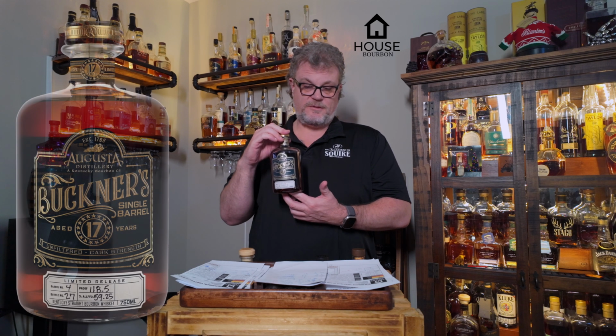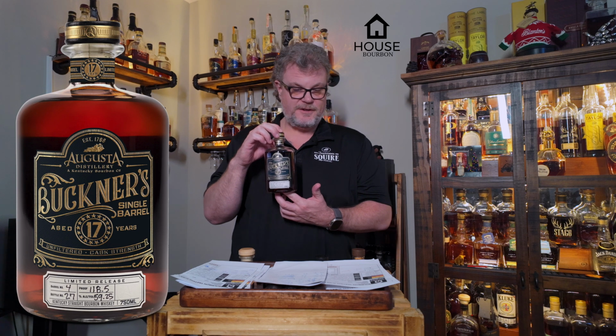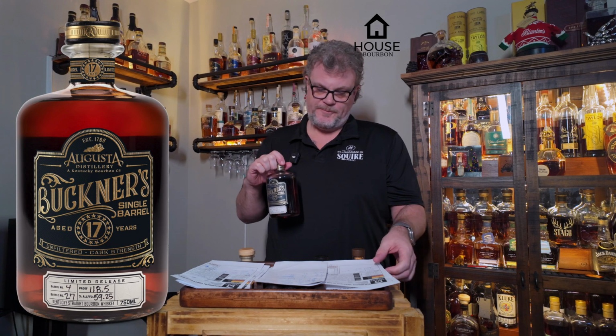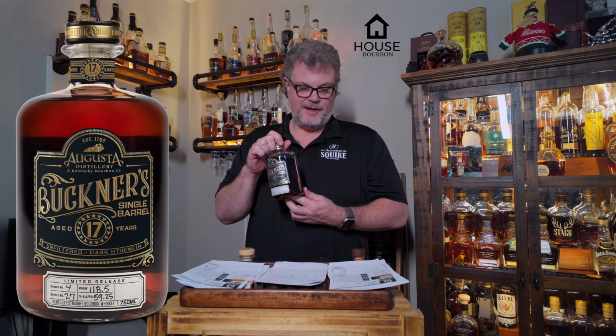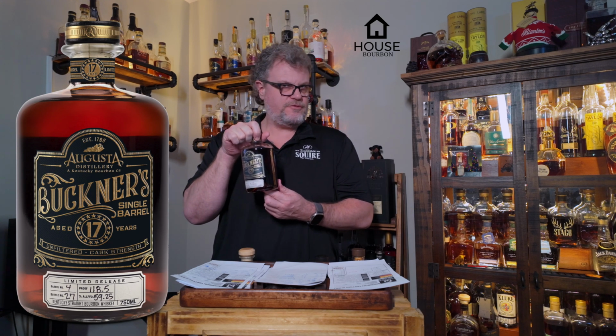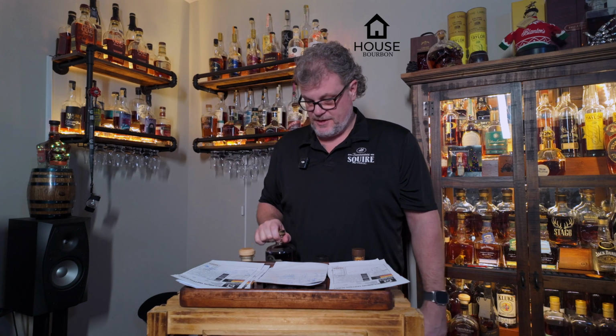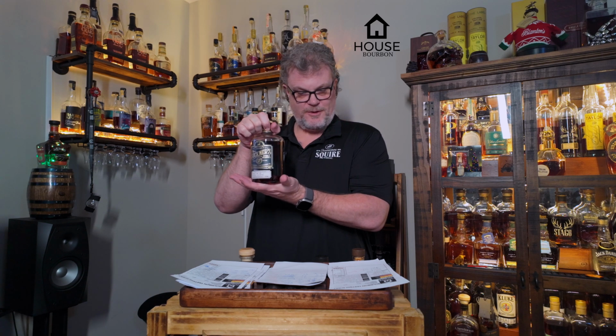Okay, coming in number 6. Buckner's 17 year. Once again, this was just half a point above the other one. This was 83.5 for me. My buddy scored the two slightly different, but still very close. This one, I had dusty nose, sweet oak, slight nut. I actually also said lowish proof, which drinks pretty much below its proof, because it's 115. So on the scale of everything, it is pretty low. But number 6.